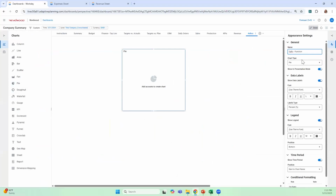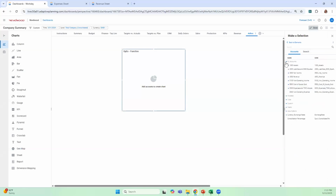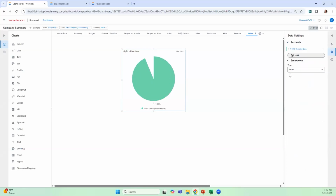I create my name. There's all these different display options of how I want the visual to look and the labels, but I'm going to pull in that account. As I said earlier, accounts is one of the main foundational components, and we see that there's so many different types of accounts. You can do calculations, driver accounts, assumptions. What we're going to focus on right now is those general ledger accounts of OPEX. I take that, I select it, and here's my operating expense.